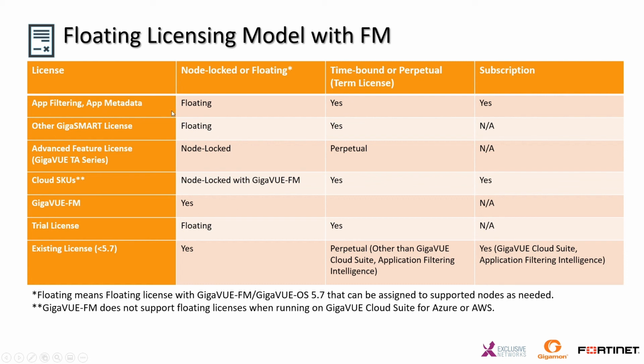So app filtering and metadata is floating, time-bound or perpetual both, and subscription also available. Other GigaSmart features also floating, also time-bound or perpetual. And for now, there is no subscription model. That's probably going to change at some point, and I'll update everybody when it does at some point next year.